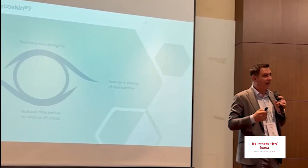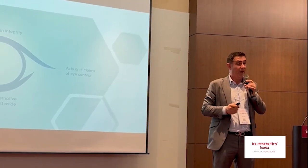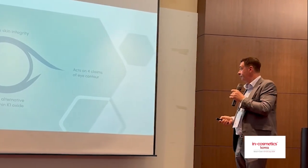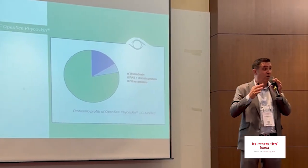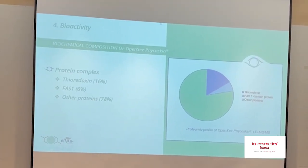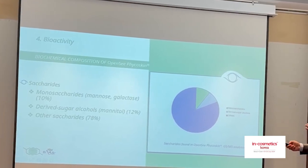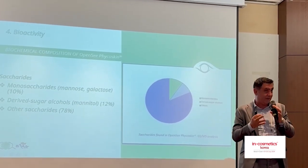Now I want to speak about the active, OpenSee. OpenSee is our second active out of an upcycling process. And this active has an incredible amount of molecules inside, and they make a big effect later on our skin and our eyes. We will skip some of these things because inside of this extract, we find a protein complex, mainly these, and a lot of others. We find a polyphenol system with mainly these two and a lot of others. And we find a saccharide complex, so a lot of saccharides, mainly these both, and a lot of other saccharides. This big cocktail is what makes OpenSee really effective.